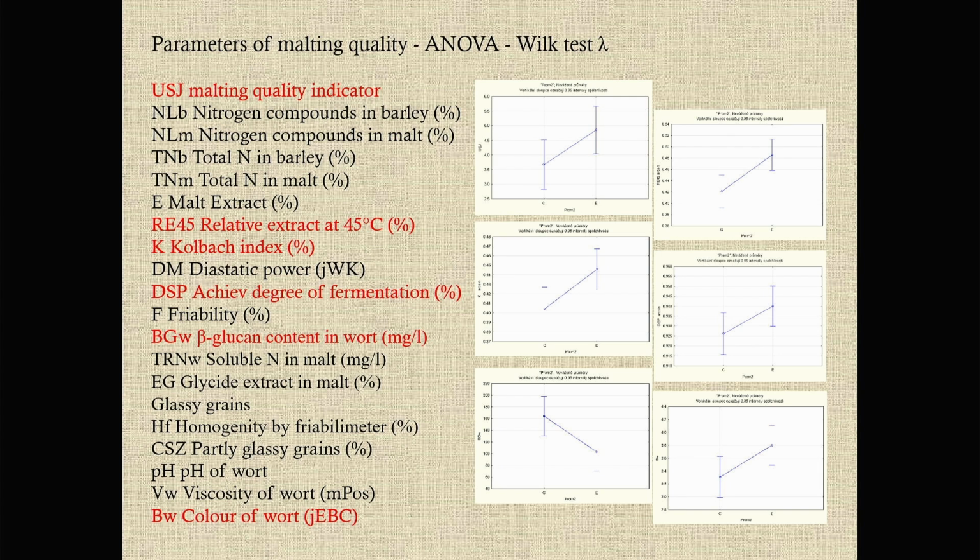These genotypes were malted and malting quality parameters were determined. ANOVA analysis showed which parameters are significantly different between these two groups of barley, C and E. They are malting quality indicator, relative extract at 45 degrees centigrade, Kolbach index, achievable degree of fermentation, beta-glucan content in wort, and color of wort.